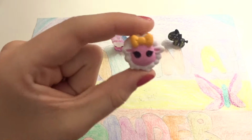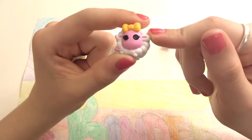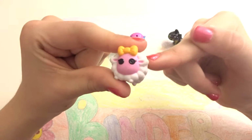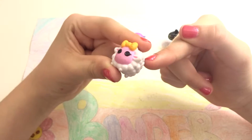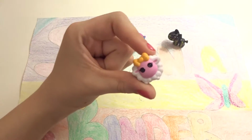This is so cute. I don't know the name, like, whose pet she is. So if you know the name of the pet, wait, hang on. I just messed it up. If you know the Lalaloopsy's name that this pet is, I can't get the words out. The Lalaloopsy who has this pet, if you know her name, please let me know down in the comments below.